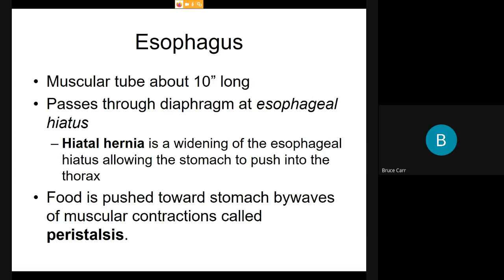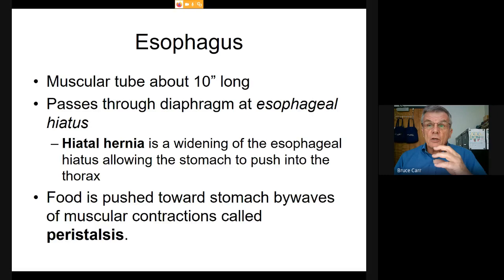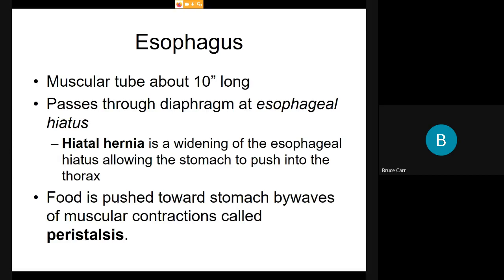But we begin that swallow. We go gulp, and then the body takes over. The first entry point after that, the food ball is partially prepared for digestion. At this point, it would be a kind of a fibrous ball. It would be wet. It would be full of mucus, but it would be something that's prepared to enter the digestive tract. But it's only partly rendered.